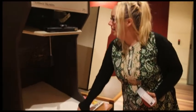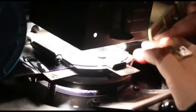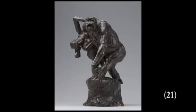"During the past few days, a good many inquiries have been made as to what has become of Fremiere's statue, Gorilla and Woman. On inquiry, it appears that the trustees, though they had previously inspected it, have now become somewhat doubtful as to whether the subject, with its suggestion of horror, is altogether a suitable one for exhibition in a public gallery. It has been withdrawn, therefore, and placed temporarily in the boardroom, where anyone desiring to do so may see it." The statue is still housed in the National Gallery of Victoria's collection, and you can find it on their website.